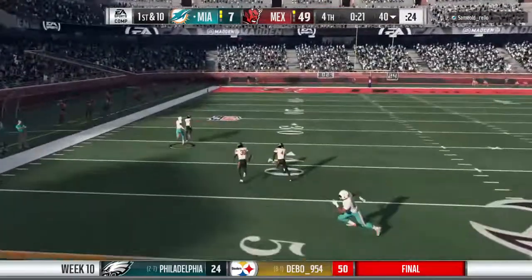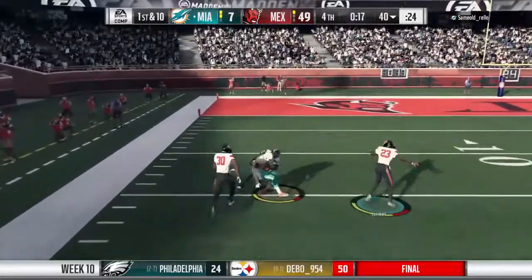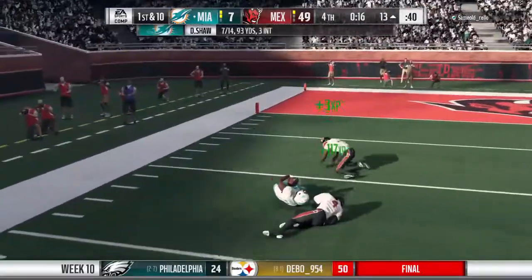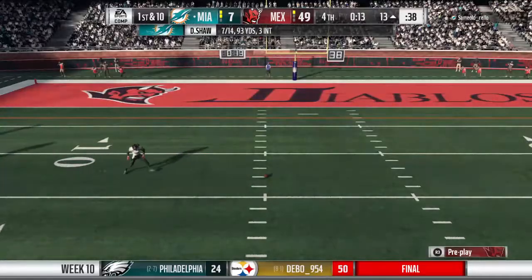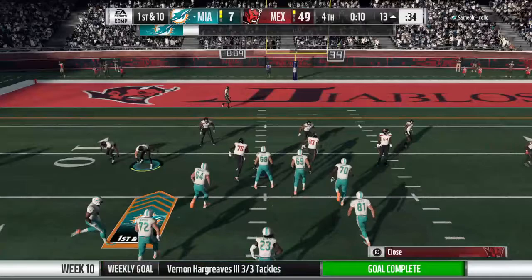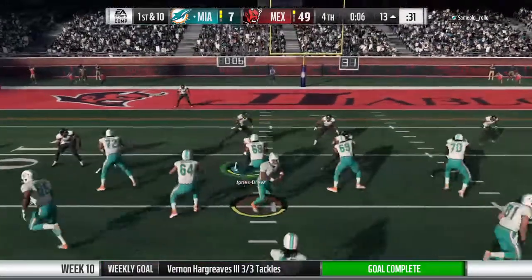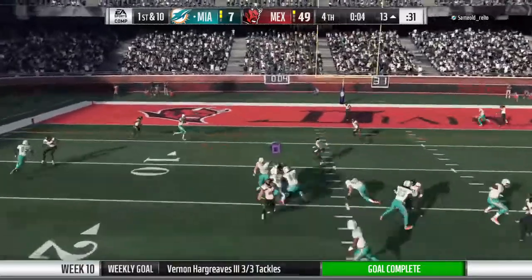Throwing to start the drive. Shaw, and that is caught one-handed. Oh, my, he pulled it in, and he's taken down deep in their territory. It's a big play there for Miami. 47 yards. From the red zone now, they'll look to throw.